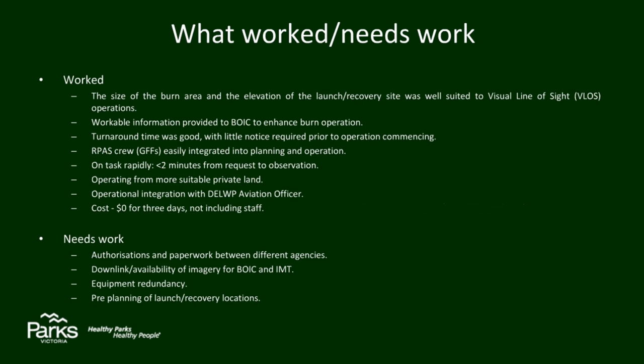Needs work, authorisation and paperwork between different agencies. Who would have thought? We just, in Victoria, despite the fact that aviation's pretty well integrated, a little bit further work needs to be done so that we can deploy seamlessly. Yeah, downlinking and availability of imagery for the burn OIC and IMT.